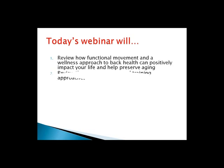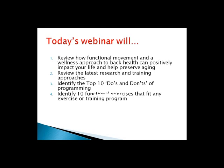Today's objectives for our session will entitle us to look at 4 key things. Number 1 is to really review and highlight what functional movement is and take a look at what wellness is in terms of an approach to how we help people build healthy backs and help impact their lives in a positive way, not only performance, but to preserve aging along the way. To review the latest research and training approaches so that we have a thorough understanding of how we build programs and why we do what we do.